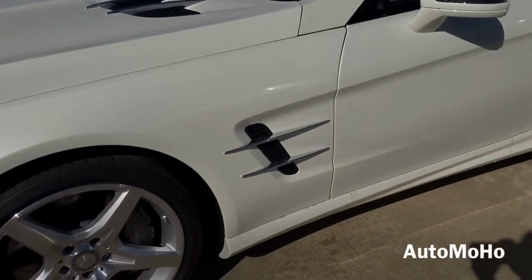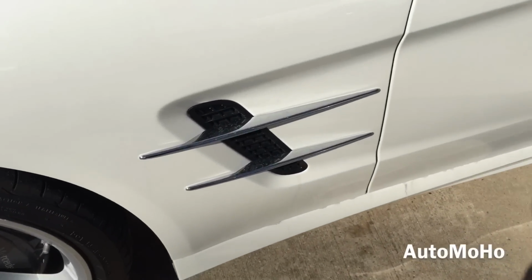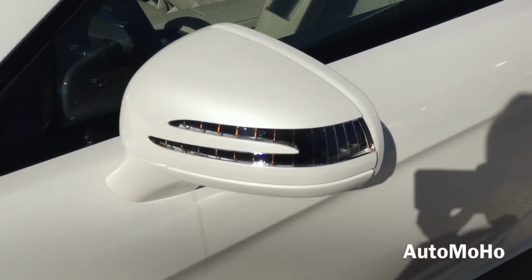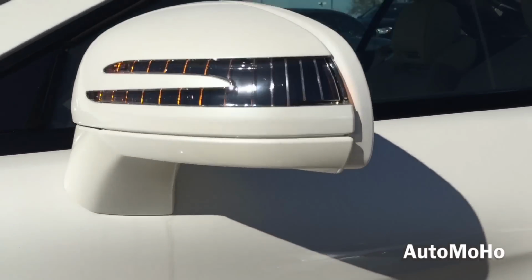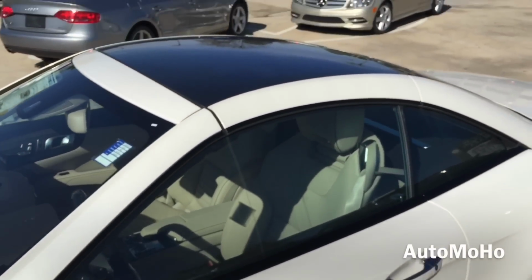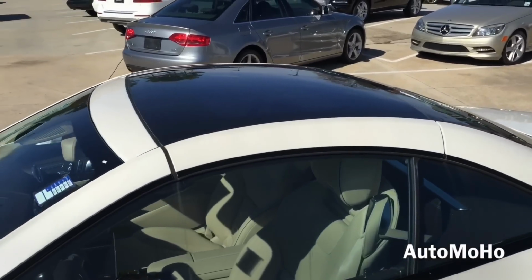And here is the specific SL fender with dual chrome bars to match the ones on the hood. Body color side view mirror with integrated LED turn signal indicator. On top is the large panorama sunroof.